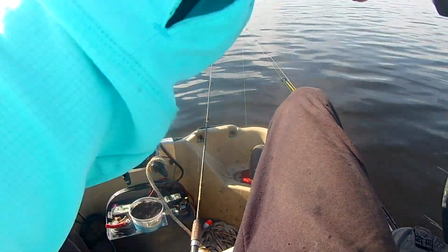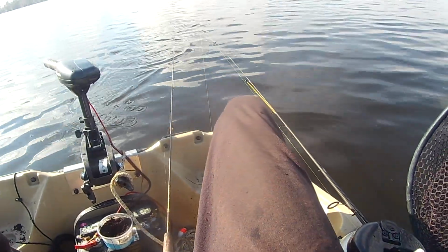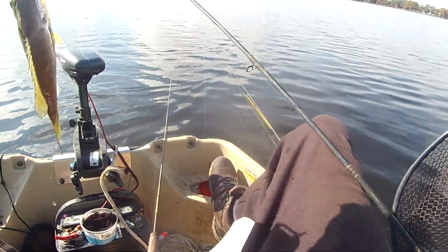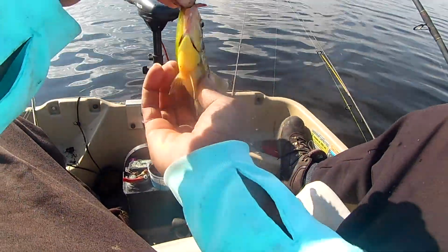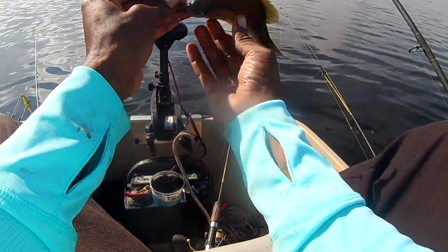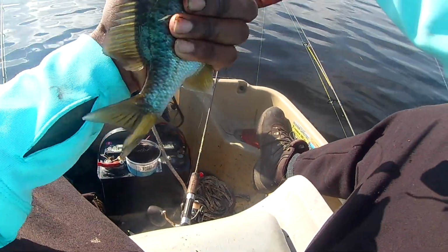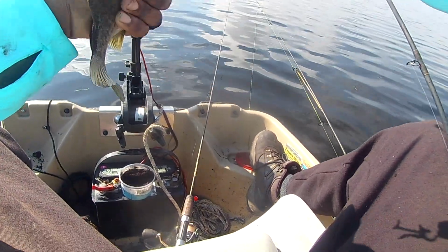As I was just about to bait up my other line, this guy comes. Oh, he's a shell cracker, I think. They fight very hard. That's a nice quality shell cracker. Look at that, guys. Nice hand-sized panfish. I'm going to go ahead and take the hook out of him and get him in the cooler.